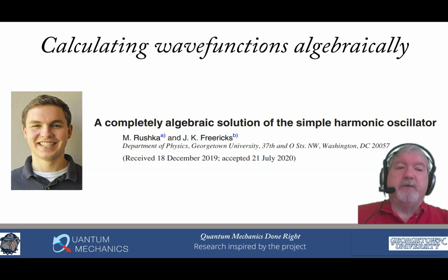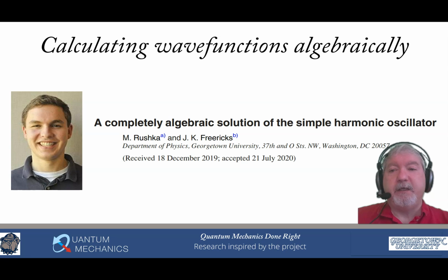Next up was one of the things that I also am fairly proud of, was figuring out how to algebraically determine the wave function of the simple harmonic oscillator. This is work that I did with Mike Rushka as part of his senior thesis. Mike was an undergraduate at Georgetown at the time, and we actually did this during his junior year.